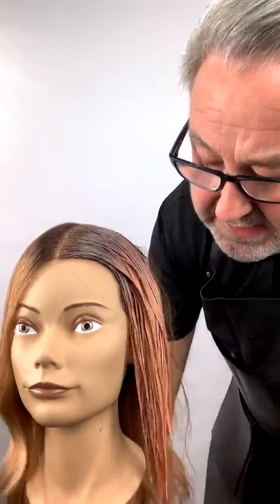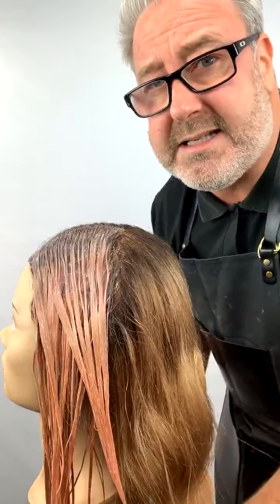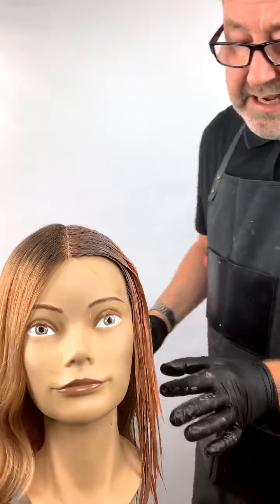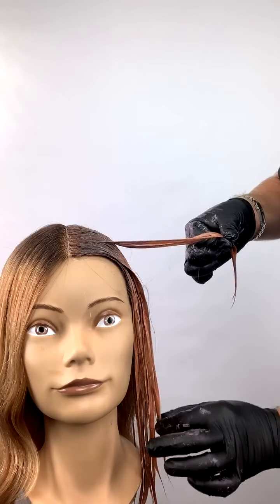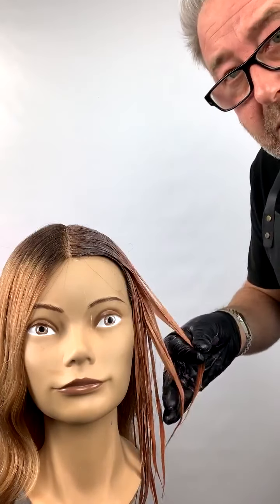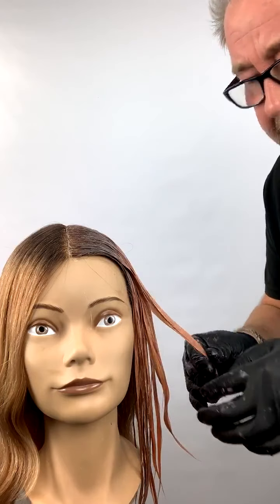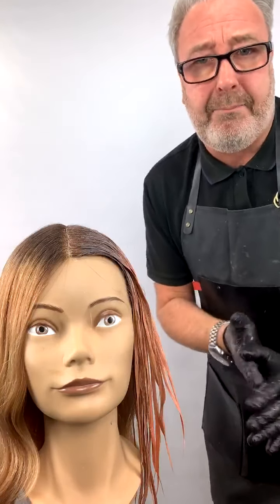So you can sort of see as it's starting to oxidize, you can see them tones coming through. And you can see I've just slightly laid it over. Obviously, because of the technique through here, I can easily take each section of hair and easily just move each section out. So just being very gentle on how I'm actually placing it. I don't need to use any separators or anything like that.